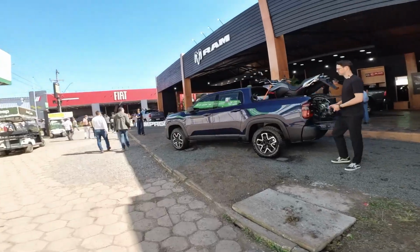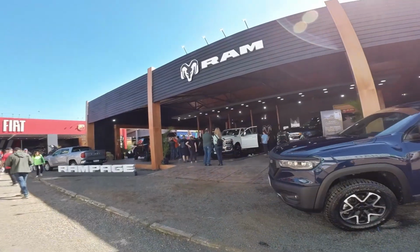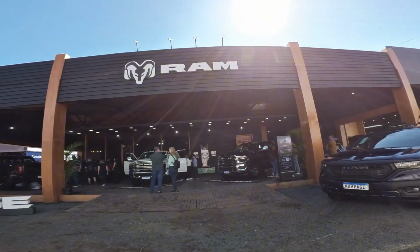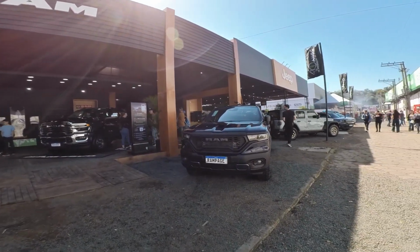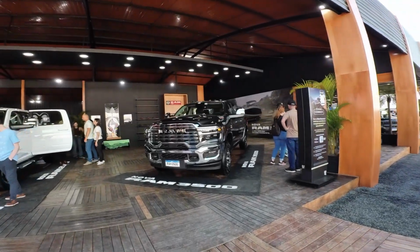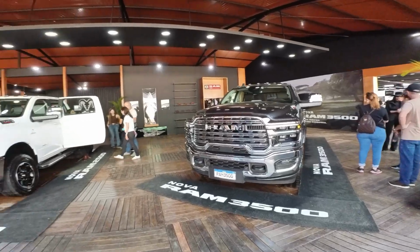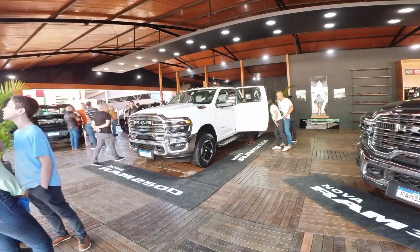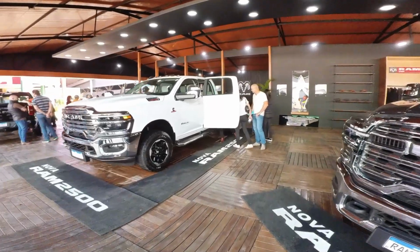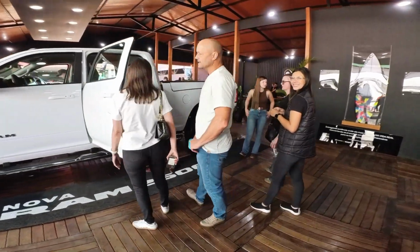And next to it you've got Ram, which again is very popular. I'm seeing more and more of that on the streets. So you got the Rampage model, which is the smaller one, and that is 220,000 reais, which is $40,000. And then you've got the bigger models, the 2,500 and the 3,500. And that is a massive car. And the dealer said that the price of that is over 600,000 reais, which is $110,000. Man, that's a lot of money.